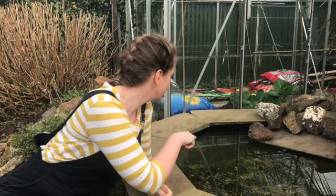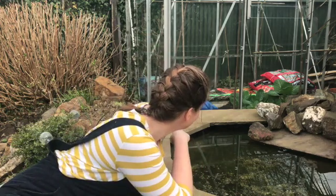Made this pond a few years ago out of a tractor tyre, but I've realised that it only had a deep end, there was no shallow end. So recently I put some rocks in to make steps. I don't know if you can see that. So that things can get out. So if any little hedgehogs fall in, they've got an escape route now.